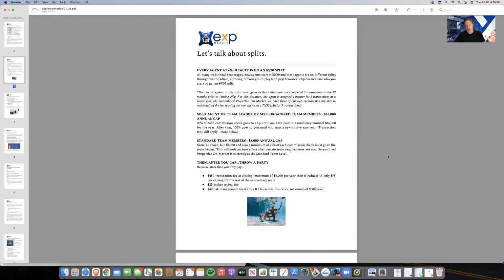What happens in general when you talk about a cap is that when the company money reaches the cap number, then your split is 100 to you. So there is a way, if you do enough business, to get to 100% commission going into your pocket, except for ancillary fees. So at eXp, everyone starts at a $16,000 cap. That doesn't mean that you earned commissions of $16,000. It means 20% of each commission check goes to eXp until that amount has been paid, a total of $16,000 for the year. So all of the 20% has to add up to $16,000.